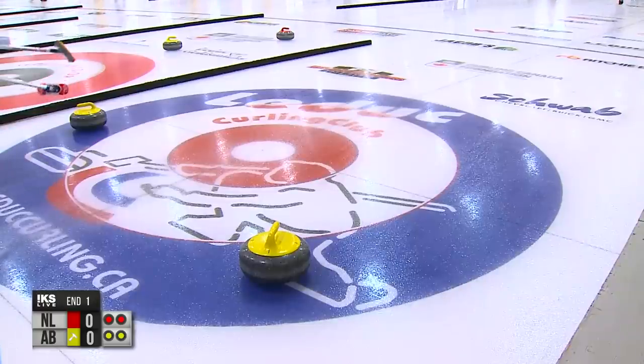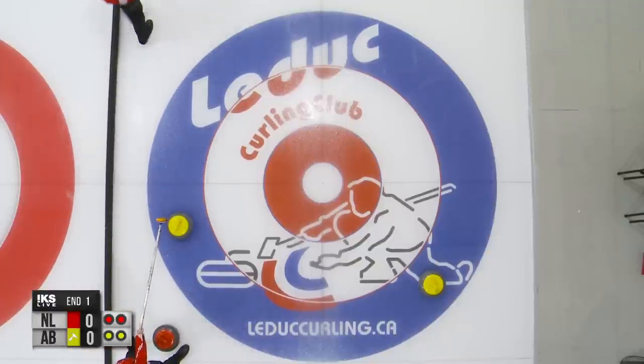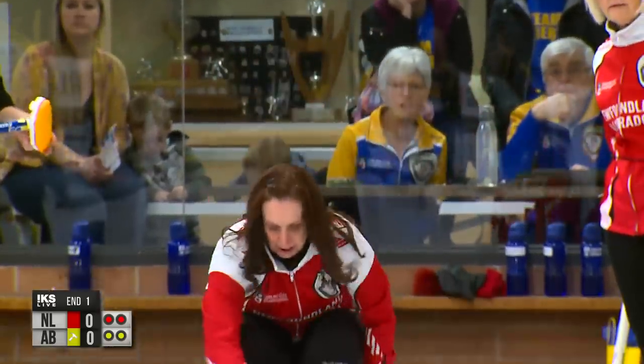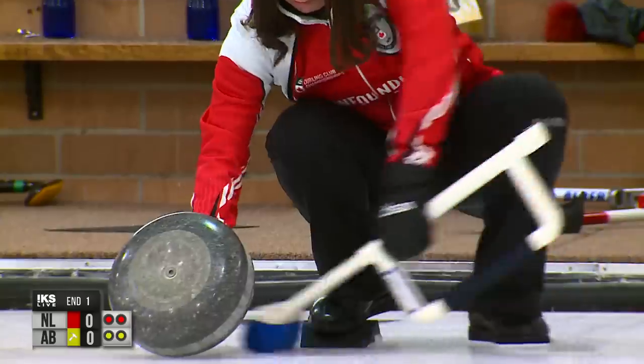She's contemplating maybe a freeze or a, nope, she's going to do a hit. Yeah, and it's certainly in a position where you could freeze too. I think the concern for them there is it's the first end, and if you do miss the freeze, you could be looking at giving up three. So you want to make sure to remove this stone nice and clean here as we get our first look at the Newfoundland and Labrador skip, and that's Susan Curtis as she gets ready to throw her first stone here.